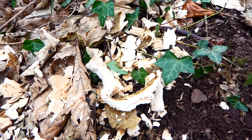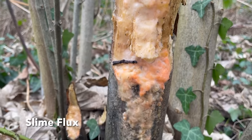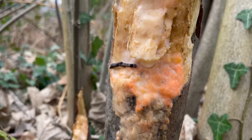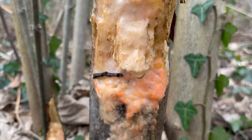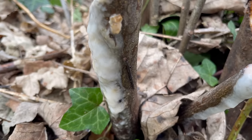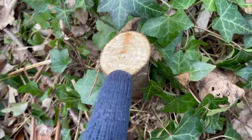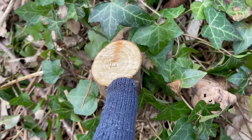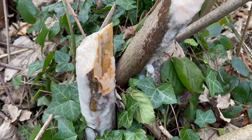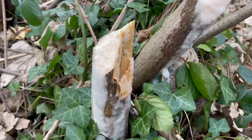I discovered that on some of the saplings that had been bitten, this amazing slime mold was forming. Basically, it's where the beavers have cut the bark and the sap is reacting with fungus and bacteria to create this slime mold, and it will feed small worms and beetles. Here, the tree hasn't been gnawed, the tree has just been cut, and there's no slime mold. But here, the tree has been gnawed. You can see that it's been gnawed, and there is the slime mold.